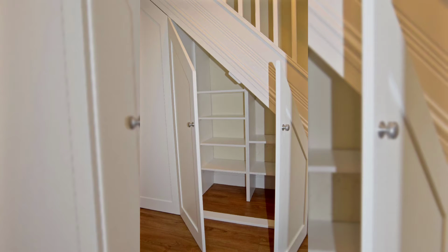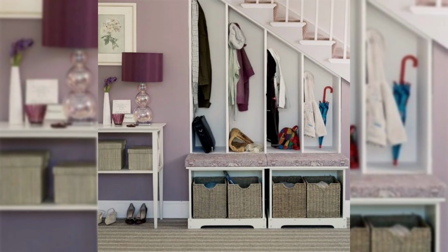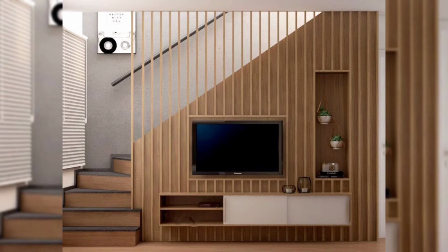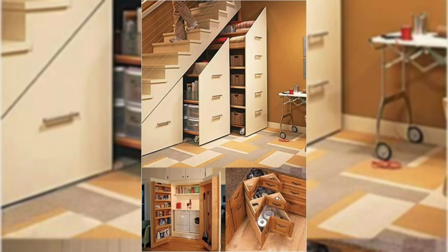Today we are talking about smart storage ideas for the space under your stairs. If you have got a space under your stairs, you have got some great ideas to help you use it wastelessly. Let's talk about that hidden space under your stairs. It's like a secret spot that can be super useful.